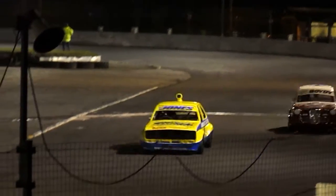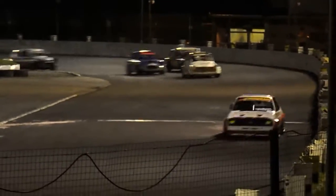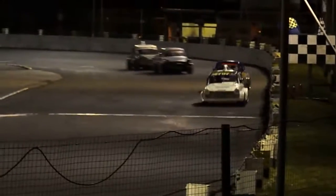Number 4, Carl Jones having a good battle with 44 Cara Boyd. Is your race leaders through again for 149 Dave Murphy in second, 198 Andy Stewart in third. So really well spaced out at the moment, but the story to the race will change again as Stewart will look to reel in those two cars immediately ahead of him.